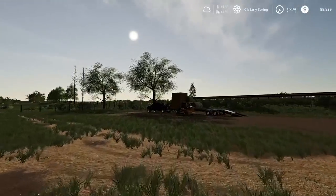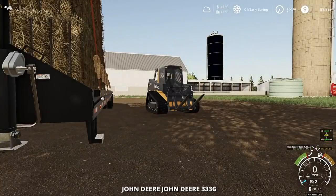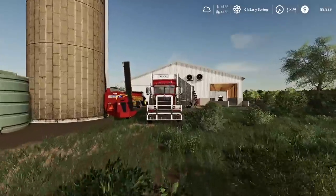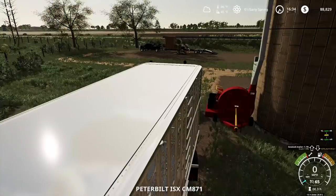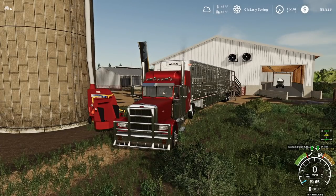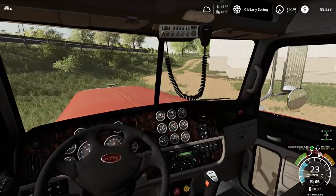We're gonna go get some more moo-moos. So let's just run over here. We'll shut off the deer. Angle that back down. Hop in the semi. Come on, old Pete. Fire it up. This thing sounds so good. What? Listen. Oh, yeah. Love it. Now we're going to go pick up the moo-moos.